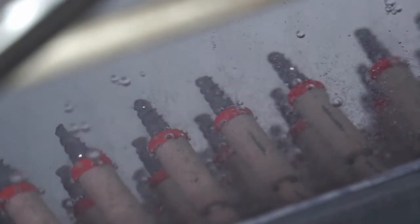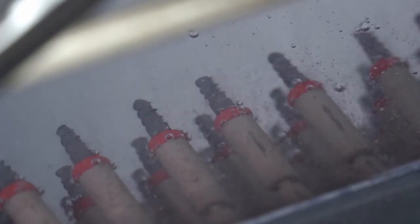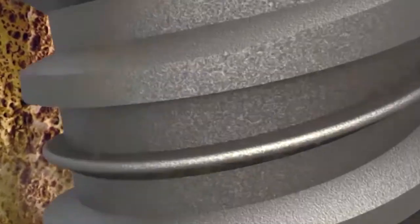Now the implant is ready for anodizing. This kind of surface processing is used in astronautics and aeronautics. The implant receives a large electric current in the electrolyte. Under its impact, the oxide layer on the titanium grows up to 15 microns. It protects the implant from different environmental impacts.